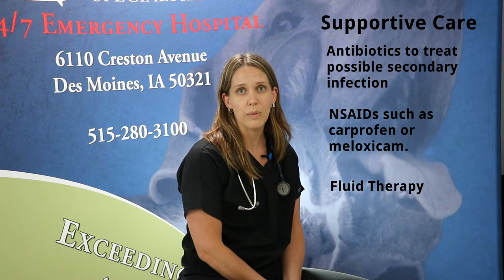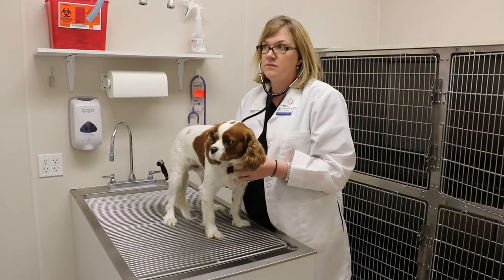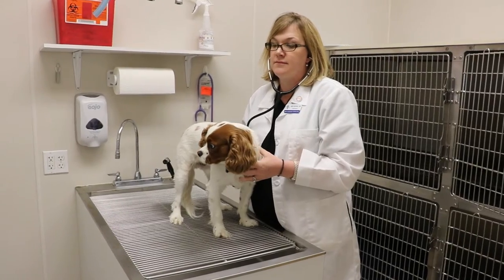Fluid therapy may be needed to treat or prevent dehydration. Your pet may need to be hospitalized to receive these treatments. Hospitalized patients must be isolated from other animals, as with any respiratory illness. You should schedule an appointment with your pet's veterinarian if your pet begins showing signs such as cough or discharge. It may become a medical emergency if your pet develops pneumonia as a secondary infection.